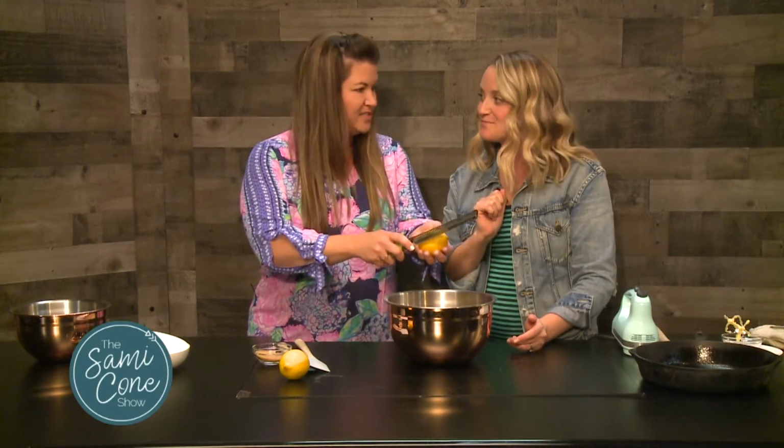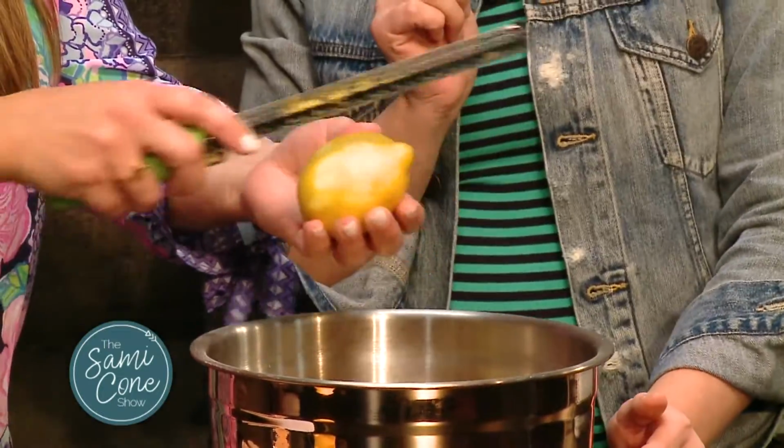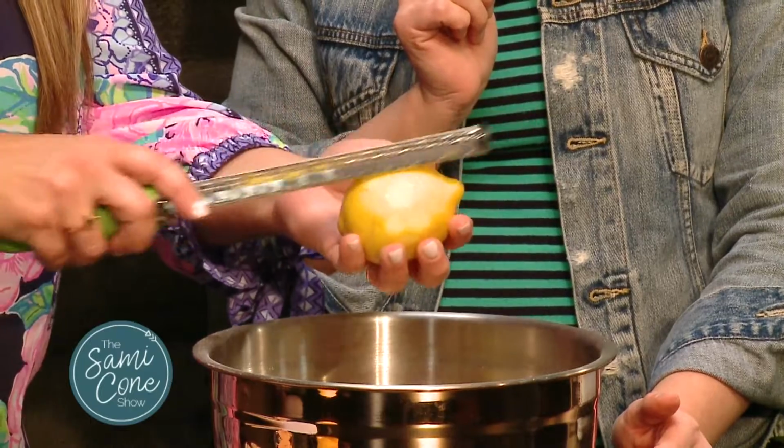And we're gonna zest 2 lemons. We're gonna zest. Watch me zest. Have you zested much in your life? I love to zest. I'm a zesty kind of gal. I'm telling you what. Look at that. Aren't I doing well?